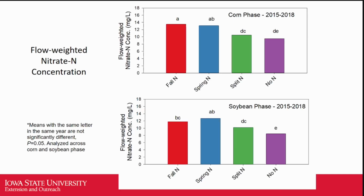On this slide is our flow-weighted nitrogen, which is really the main focus of this project. The fall N and the spring N are pretty similar. They do have some variance, but overall they are typically very close. Our split N shows some decrease in nitrates lost, which is encouraging. And then our no N, I think it's important to note that it is the least.